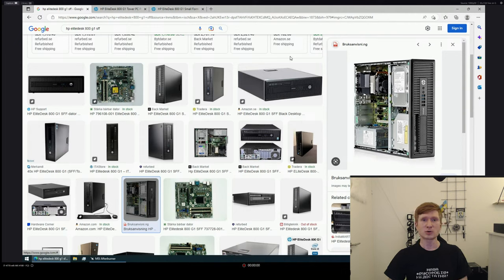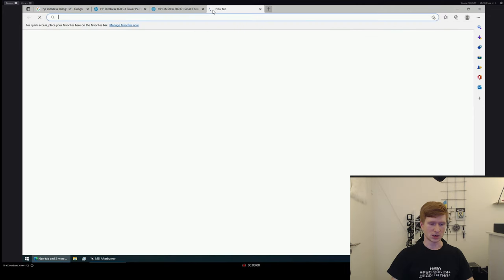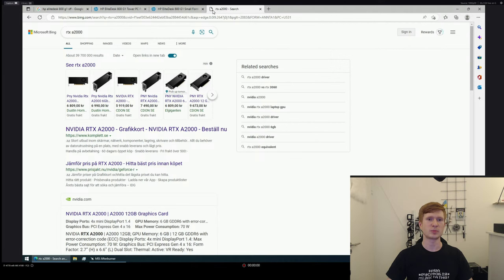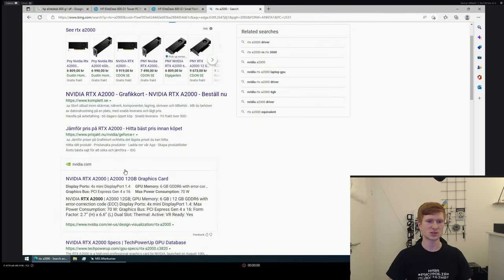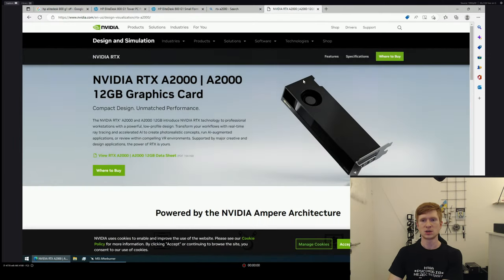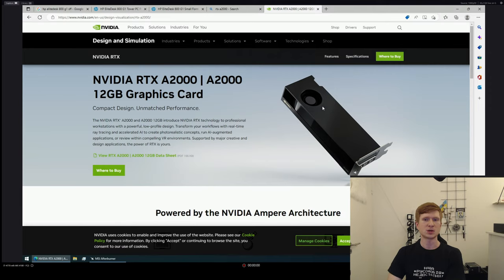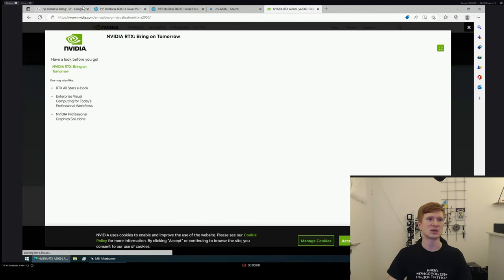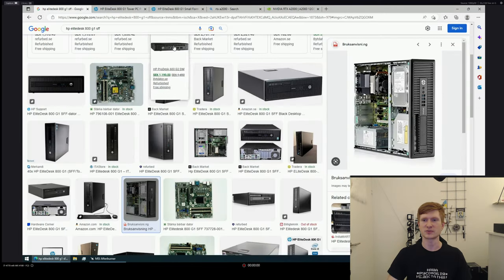And of course we can get something like an RTX A2000, but that would be an extreme overkill for this kind of machine. And it also costs a lot. It's a very nice GPU and I would like to have one just for collection purposes, but pairing it with the i7-4770 is complete nonsense.